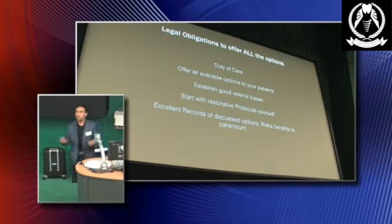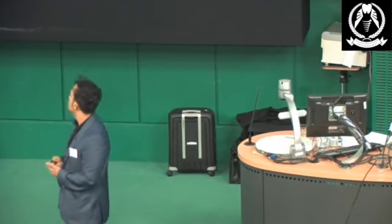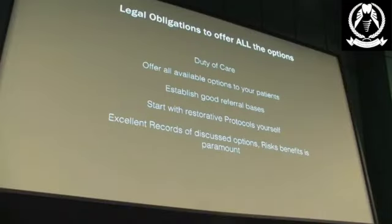So we all have legal obligations to our patients, and one of the obligations that we have in a duty of care is to explain all the available options to your patients. Establish good referral bases if you're not doing implants, or do recognized courses in implants. Some people might say, well, we're not taught that in university. How do we start off? You start with working with your local implantologist who's near you, maybe starting with some restorative protocols yourself, keeping excellent records, and then getting yourself onto an introductory course. So that would be a way of starting.